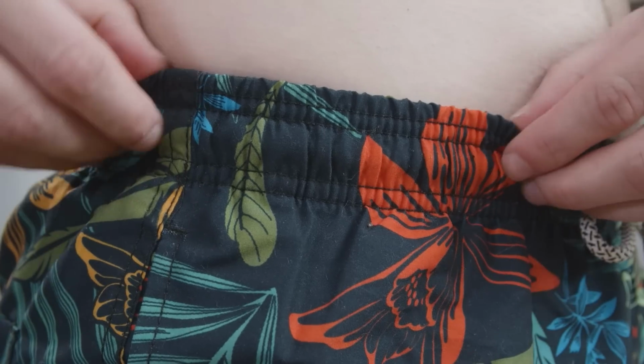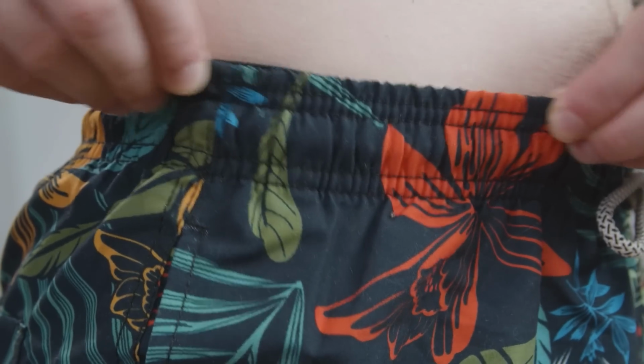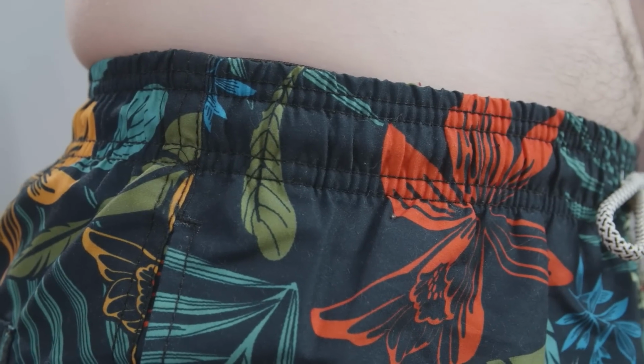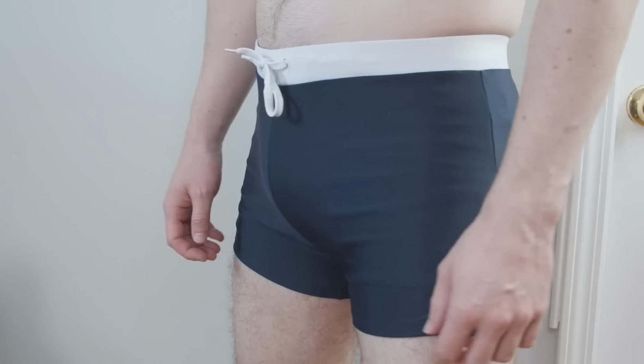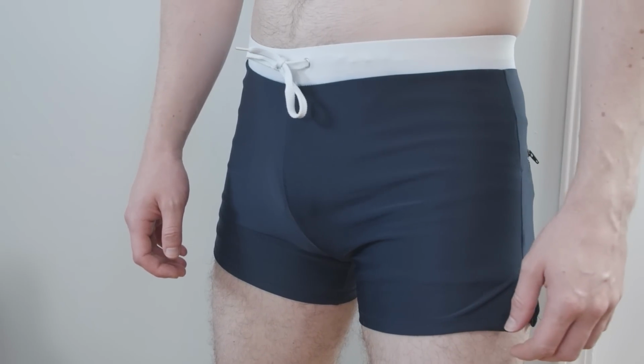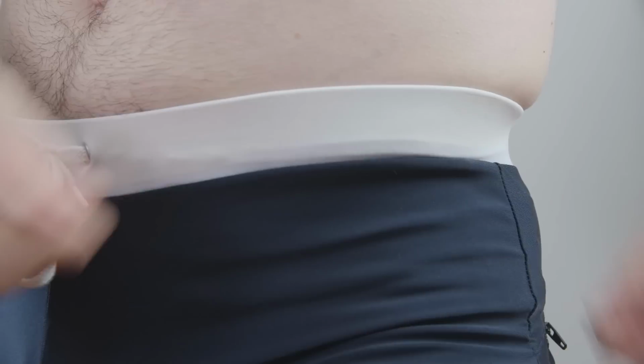Well, the key here is to go with a swimsuit that fits you well in the waist with an elastic. You want something with a good solid elastic around there so that it will hold tight. And this sounds counterintuitive, but there are larger guys out there that it works for them to go with a smaller suit. It's just simply going to fit their body and it's going to stay in place. You want something that is going to stay put.